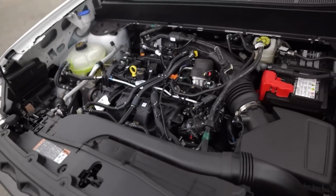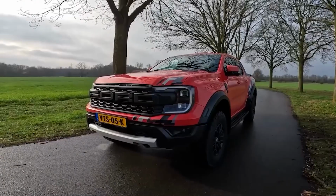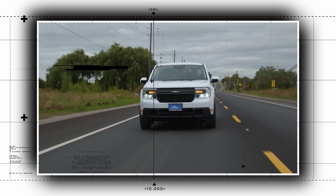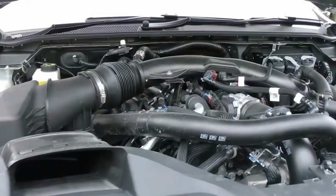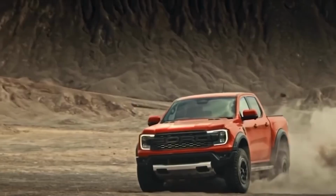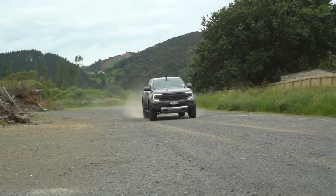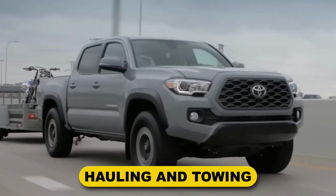Two non-Raptor powertrain choices for the 2024 Ford Ranger are offered, and both pair with a 10-speed automatic transmission. When you choose the more powerful 2.7-liter V6 engine, you'll get 315 horsepower and 400 pound-feet of torque instead of the base turbocharged 2.3-liter i4's 270 horsepower and 310 pound-feet. A 3.0-liter V6 engine producing 405 horsepower and 430 pound-feet of torque powers the tougher Ranger Raptor, which is even more hulking.